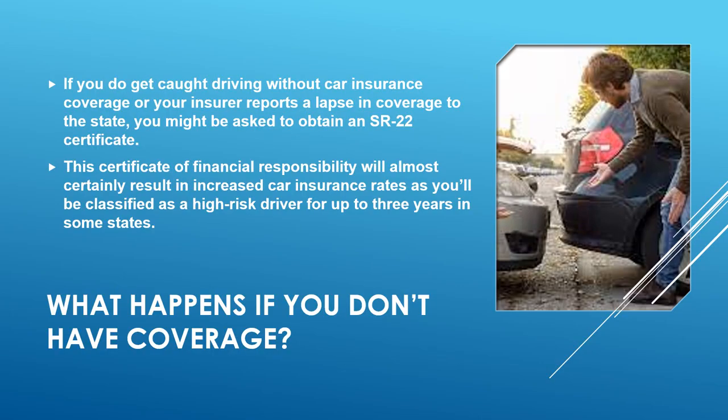If you do get caught driving without car insurance and your insurer reports a lapse in coverage to the state, you might be asked to obtain an SR22 certificate. This certificate of financial responsibility will almost certainly result in an increased car insurance rate, as you'll be classified as a high-risk driver for up to 3 years in some states.